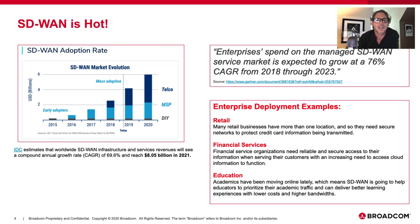Okay, let's get into it. I think we all know SD-WAN is hot. It's one of the hottest SDN or software-defined technologies out there today. I don't need to read these numbers to you, but you can see that industry analysts have forecasted huge growth, huge deployment numbers. There on the right, Gartner predicts a still big increase in the SD-WAN service market. It's expected to grow well through 2023. And there are some deployment examples in certain verticals.